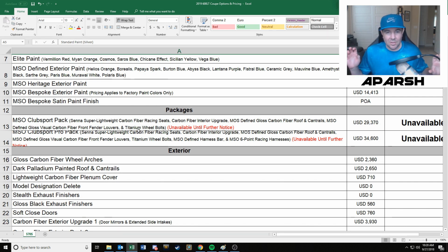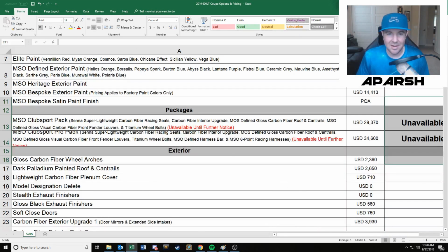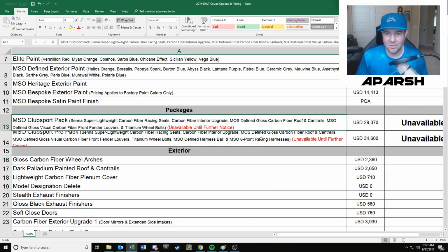Now, the bigger thing to talk about, who cares about the packages and what's in them, because you can't have them right now. I don't know if you see this over here, but it says unavailable right here. And then it says over here, unavailable until further notice. That's because the Senna seats are unavailable. So these packages are not available because the Senna seats are not available. I think most people don't know about that right now.